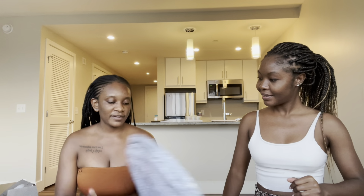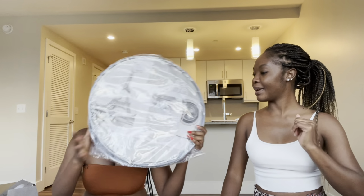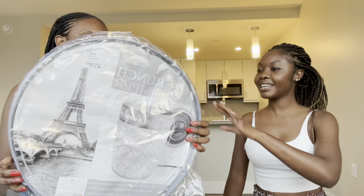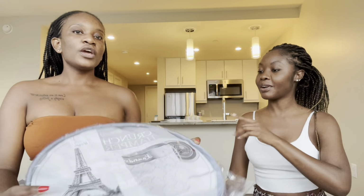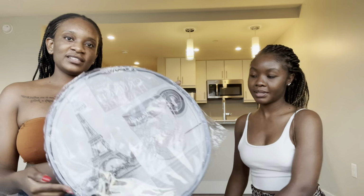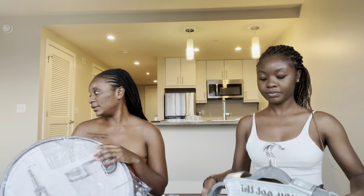Oh, this is also one of my favorite purchases. The laundry bag. It was $7. It didn't give us trouble with carrying around. I like the fact that it's foldable. Exactly, that's the key. Foldable. And it's cute. It's a really nice color.